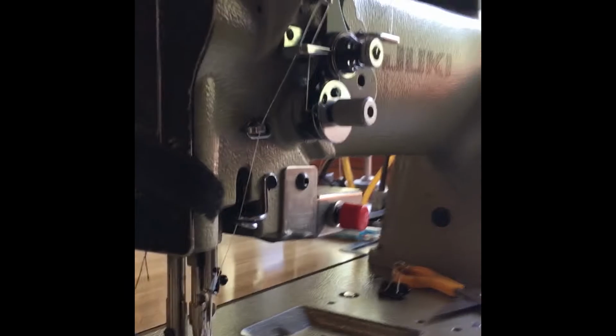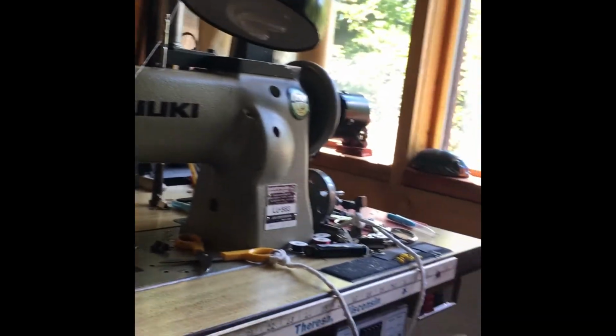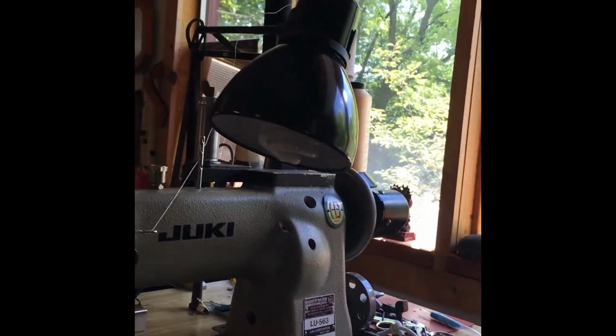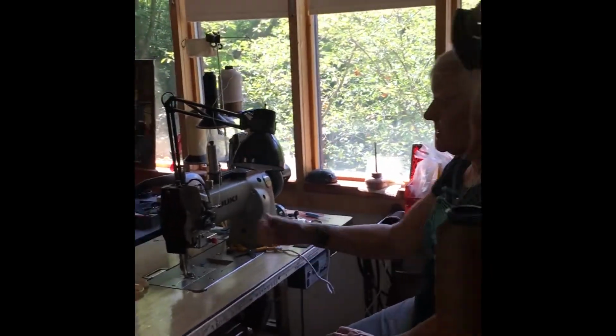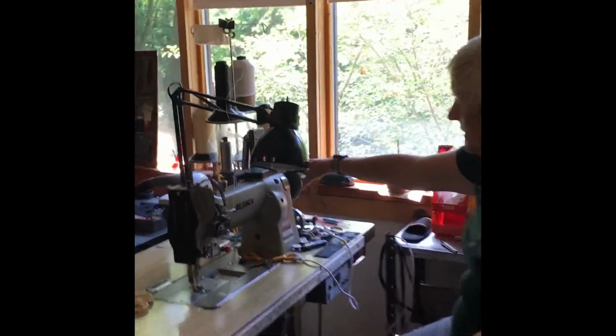But this is my machine here that is run on a computer, a minor computer. This is one of the first ones. The only thing I use the computer for is it's run on an air lift. So all I have to do is forward and back. And here's the computer. It runs the wheel.